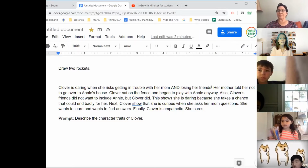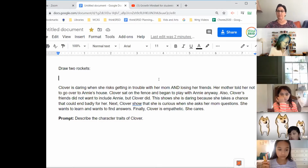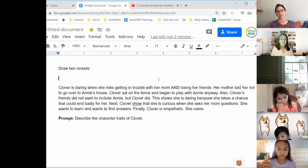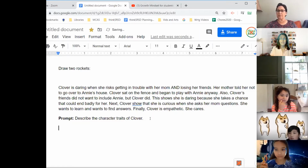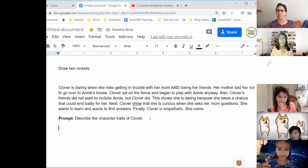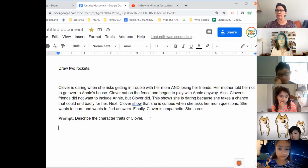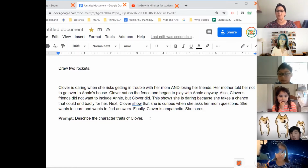Okay, this first sentence, what color? What we're going to do is we're going to see, did this piece really answer the prompt? So the prompt was, describe the character traits of Clover. Does anybody remember what we use when we try to turn the prompt around, when we try to figure out what the prompt is asking us? Does anybody remember that trick we use to try and figure out what the prompt is asking?